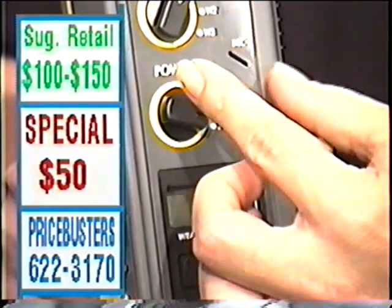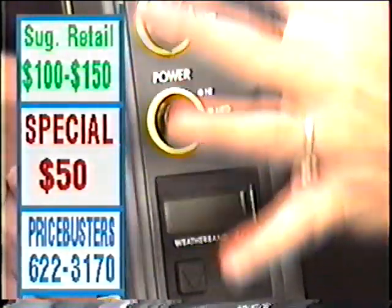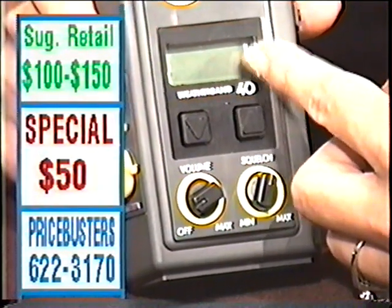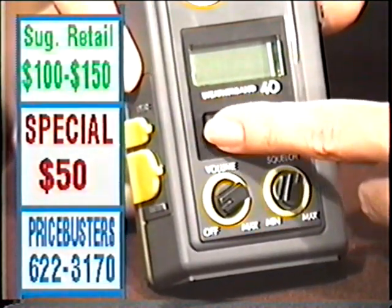Okay, then you've got your power levels. You can set it low, medium, and high. Here's your microphone right there. Here is your speaker. And then you've got your band will read out right here in LED. Here's your volume control. Here's your squelch control. And this will change your channels up or down.